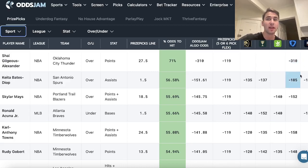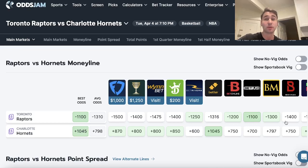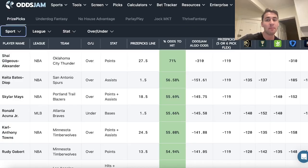So FanDuel is telling you through their odds, the same way the sportsbooks are telling us here, that the Raptors are a lot more likely to win this game, based on the fact that FanDuel has SGA over 27.5 points at minus 310. The sportsbooks are telling us SGA is a lot more likely to go over as opposed to under. And because PrizePicks doesn't vary your payouts based on you selecting over or under, this is a great play to include, right? So the next play I included is Bates over 1.5 assists.